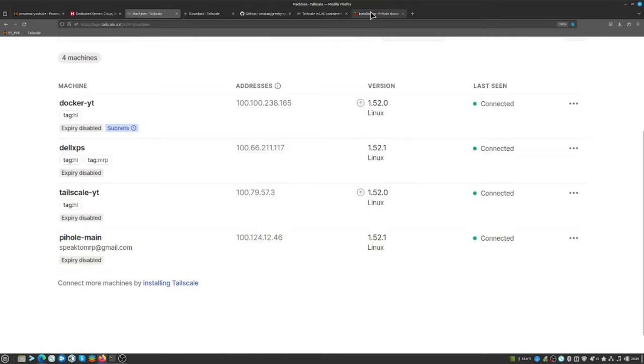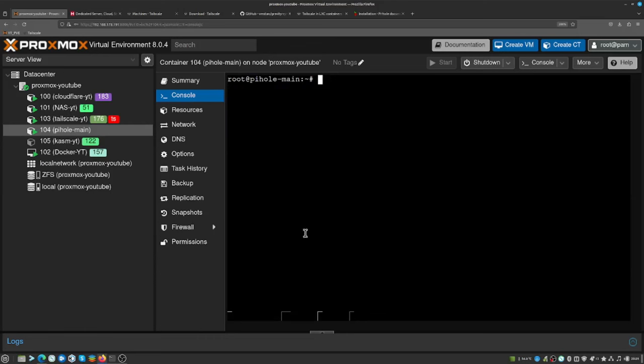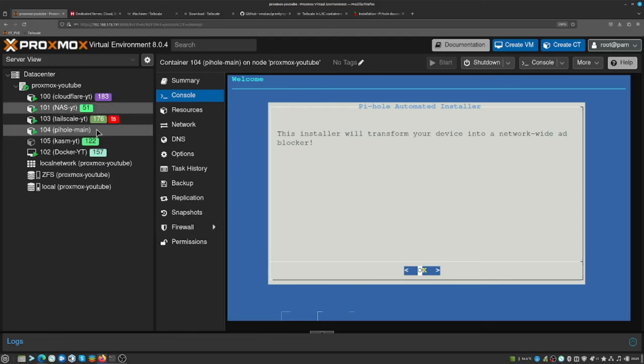Now I can copy the URL for pihole, go back into Proxmox inside the pihole-main container, right click, paste and press enter. Now I'm going to start setting up the pihole installation. There is a slight difference between how pihole will be installed inside my Proxmox and inside the virtual machine, which I will show you when we start setting up pihole inside the Hetzner. This installer will transform your device into a network-wide ad blocker. I say yes, continue.